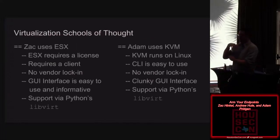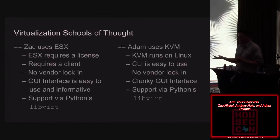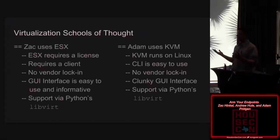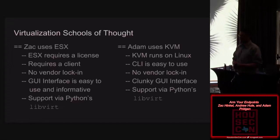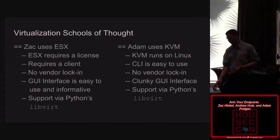Generally when Zach and I look at the design for our virtualization servers, we consider two different things. He looks at ESX, I look at Linux KVM. I like Linux KVM because it's easy to install and there are no licensing conundrums. Zach likes ESX because it's beautiful. It does everything you need it to do. It's got a pretty GUI and it's easy to understand what's going on. And with KVM, you just don't get that. I mean, Virt Manager is okay, but it's a clunky interface.